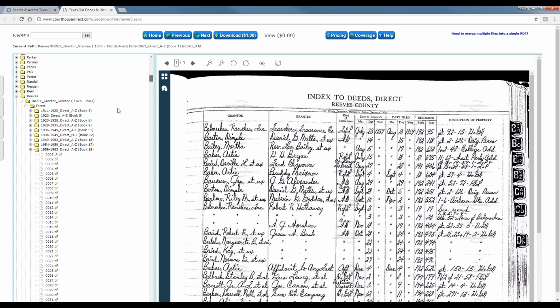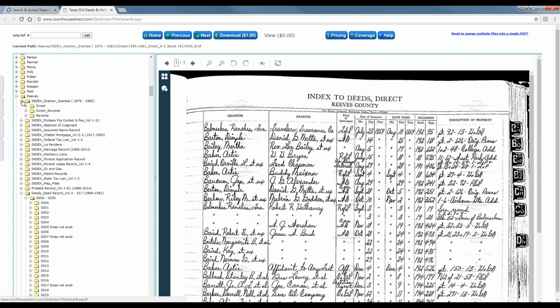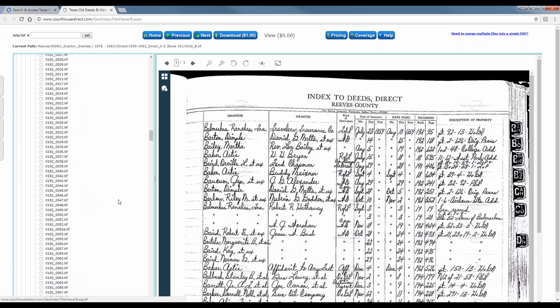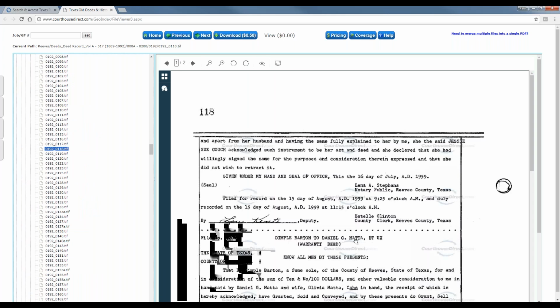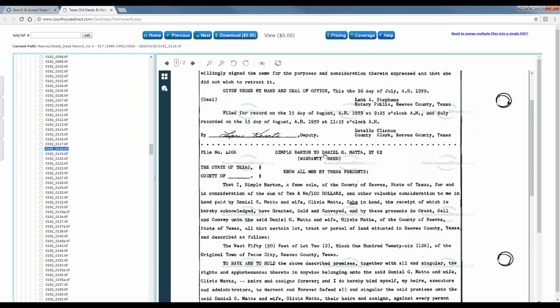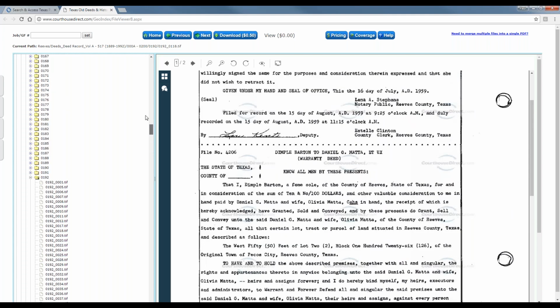So again, from here, we just go back. I want to go to 192, what did I say, 192, 118. Just backing up. Now I want to go to 192, 118. And let's look at 118. And there's our friend, Mr. Dimple Barton, selling to Daniel Mata in a warranty deed. And again, there's our document we're looking for.